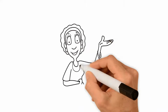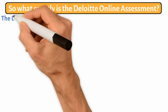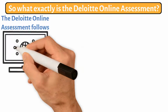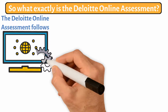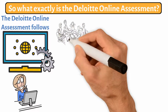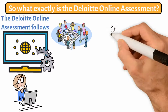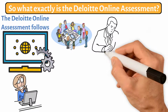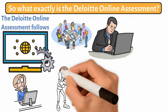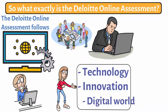Let's get started. So what exactly is the Deloitte online assessment? The Deloitte online assessment follows the online application as the second stage of the Deloitte recruitment process. If you progress to this stage, you'll be invited to participate in the Deloitte Immersive Online Assessment. This assessment provides a glimpse into the types of situations you might encounter in a typical workday as a new analyst at Deloitte. The assessment's overarching theme revolves around technology, innovation, and the digital world.